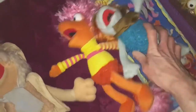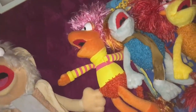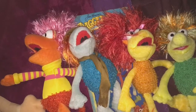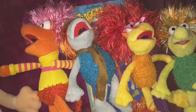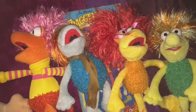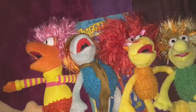But I don't know what to do with these Fraggles now. I'm tempted to just keep them as a little mini set, almost the same set. The other option is, I was thinking of swapping the hair and the eyes around and making them into just different Fraggles. Or maybe they could be younger brothers and sisters of the Fraggles or something. Or just generic Fraggles I could just keep with them.